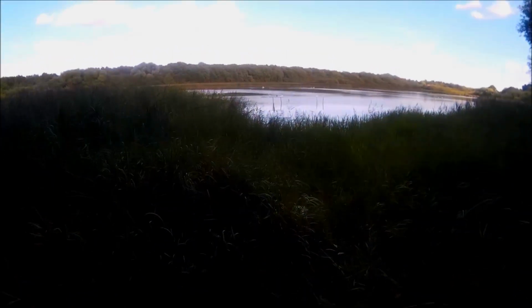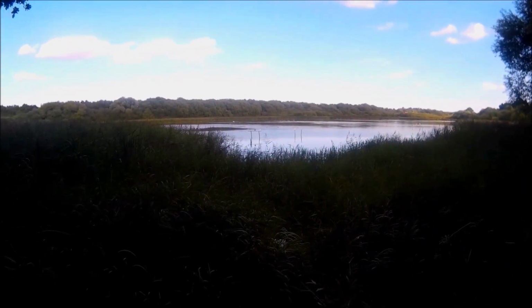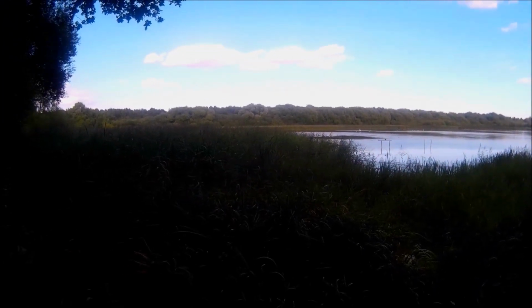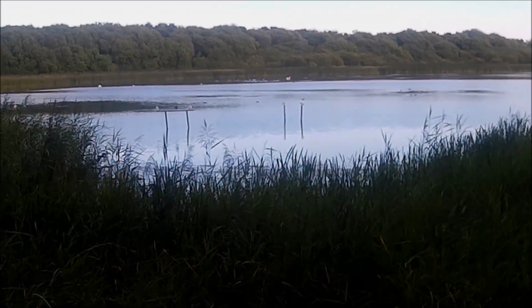And this is Bhutan Mere. Not a great deal of activity here today, but it's a hive of activity in the winter months, and it's one of only 2 regular wintering sites in Lincolnshire for bitterns, which is a very rare bird related to herons. Let me get a better view from the other side.